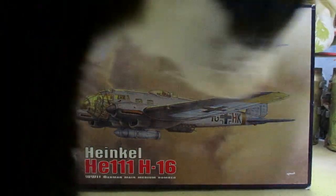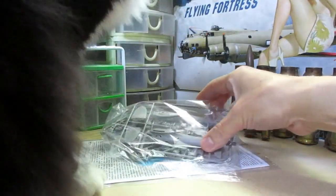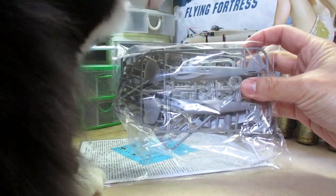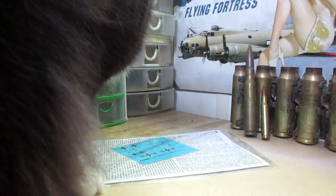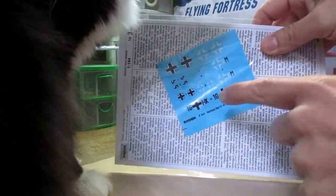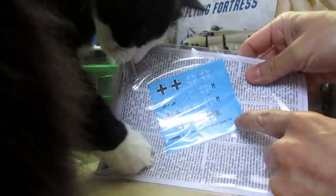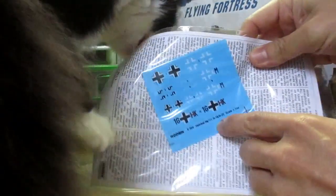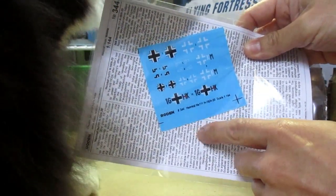Let's take a look inside this box. We have one plastic bag containing all the parts. Decal. And the instruction sheet.